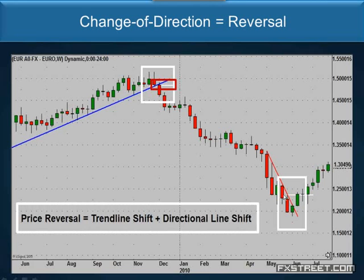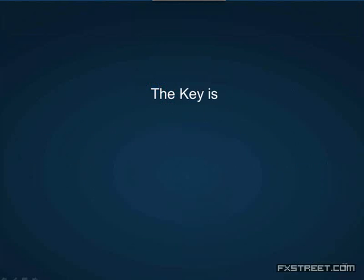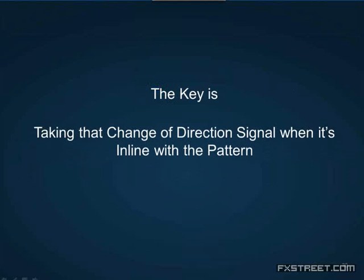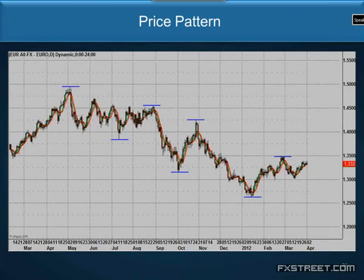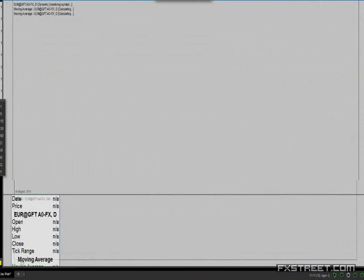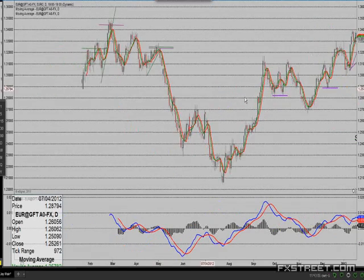That reverses. You close above the high of the lowest closing candle and the trend line. Then you have a bullish reversal there. However, you only want to take that. The key is taking that change of direction signal when it's in line with the pattern. Okay, you need to focus on the pattern here. Let me give you an example in the euro on a daily chart. Pattern is very important for us.